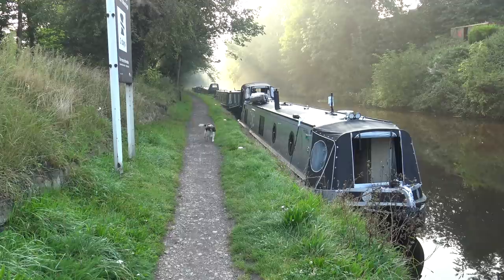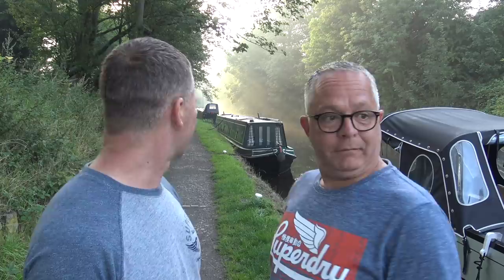So we moored last night at Horbury Bridge, which is between Wakefield and Dewsbury. It's a nice enough morning. When we got here, there was only one other boat, that boat behind us. Now there's six of us. Throughout the afternoon yesterday, more and more boats arrived.